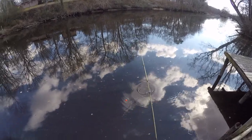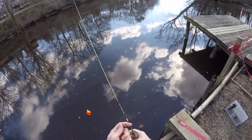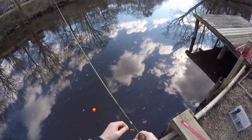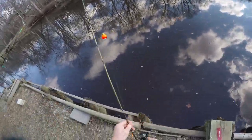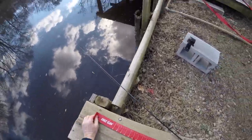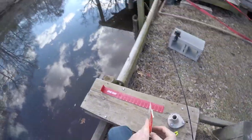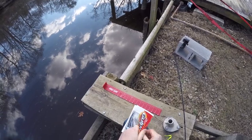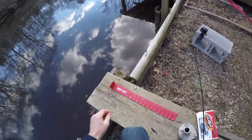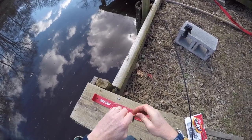All right, this water is pretty clear. I'm gonna try going to a much more natural looking presentation and see if that makes a difference. So put this away for a minute and go back to the drop shot and switch out these chartreuse tails for something more natural. 2.5 inch Gulp minnow. Let's see what we got there. Real sort of natural looking bait. Let's see if that improves our prospects a little bit in this clear water.